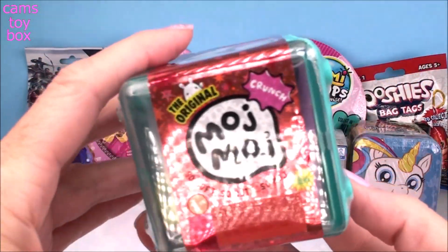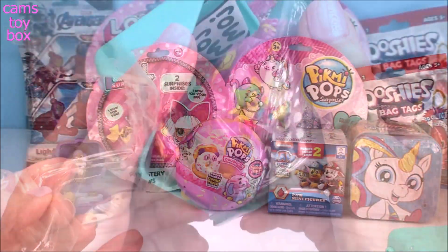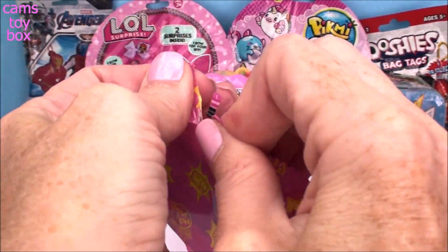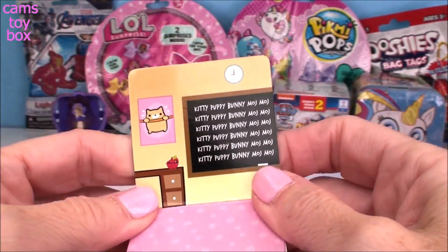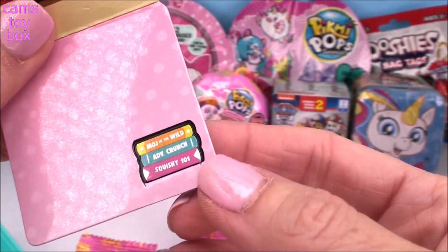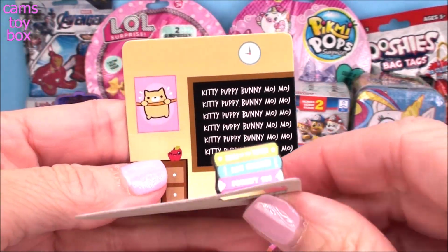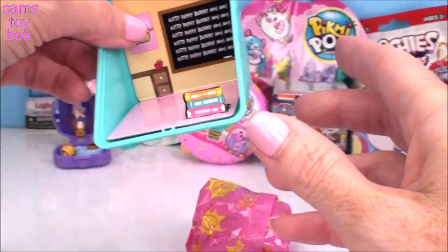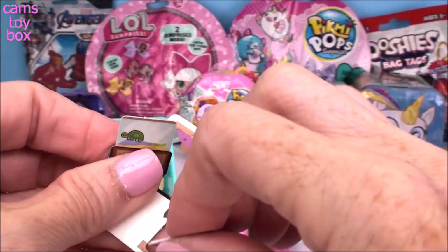Next up, we have another MOJ MOJ Crunch. We got 30 different ones to collect. Inside, we find two blind bags and a collector's checklist. Inside of our first blind bag, we get a little display. Oh, I haven't seen this one yet. I'm super excited. Aw, so it looks like a little classroom with a blackboard. It says Kitty Puppy Buddy MOJ MOJ. That's adorable. There's some little books over here in the corner. You can pop that up and it's like a little display. These are super cute. So what you do is you take this and you put it inside of your box, and then we're gonna put our crunch inside of there as well. You also get a little cardboard pop out here, and this is like a cute little 3D decoration for your scene.